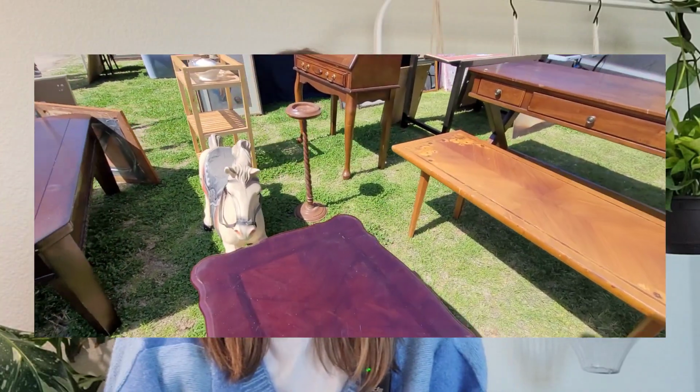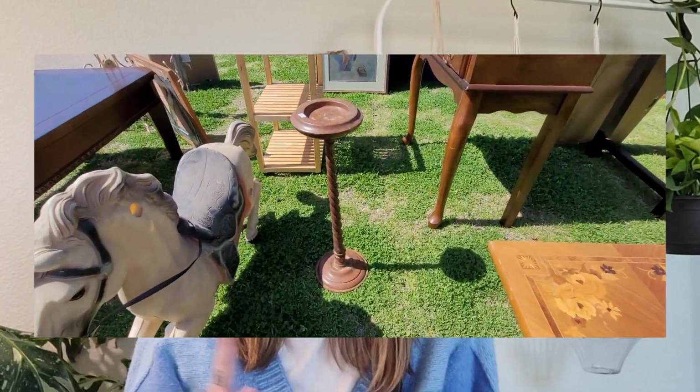The last thing I bought that was actually for myself was the small little plant stand. So I purchased the wooden plant stand. I'll put the video here. I decided to get it because I'm really into, I think it's called the barley twist. I don't know. But that twisting on the wood, I think it's very pretty. And so it was 20 bucks. The top part of it is kind of off, so I will need to wood glue it down. Otherwise, it was in really good condition, and it's going to fit a little 4-inch plant perfectly. So I thought it was really cute.